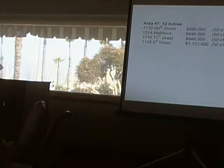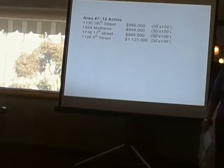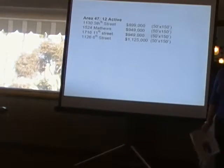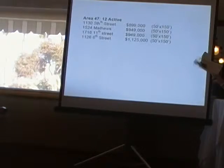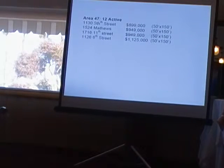This, as of this morning, is pending, 1716 11th Street. That's a 50 by 150, south-facing. Not a great location because you're on 11th Street and you're east of Redondo Avenue. And a dump. I mean, you guys have seen that house. But most likely somebody bought it to fix it up because it's not a small house. It's quite a big house and it needs a lot of work. But that's what people are doing these days.